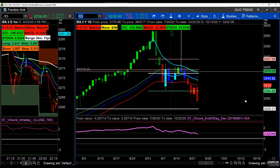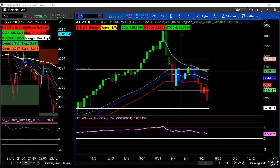So we're going to take the ES first. The pattern that I'm looking at is a minor low pattern, and those are the first two candles of the pattern. This is an inside day, which ends up really being a pattern within the pattern. So let's break it down.